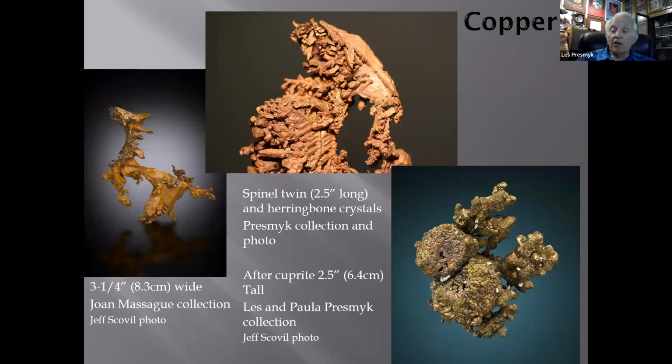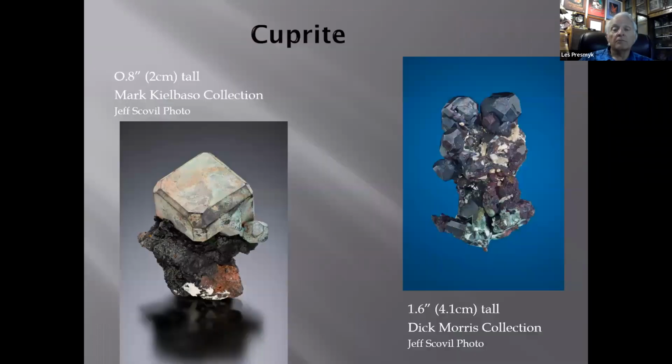Some more of the coppers. The one in the lower right, those are two large copper after cuprite pseudomorphs. There are the occasional spinel twins from Ajo, the one in the center that's about 2.5 inches long. There's also coarse herringbone style, and on the backside, there's actually cubic copper crystals as well. And of course, the one on the left, if that doesn't remind you of a horse or at least Pegasus, you have even less of an imagination than I do.